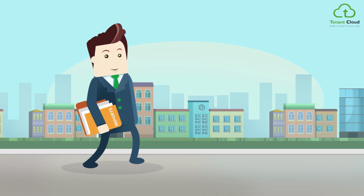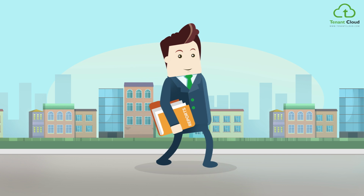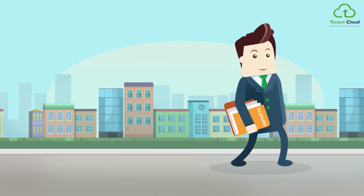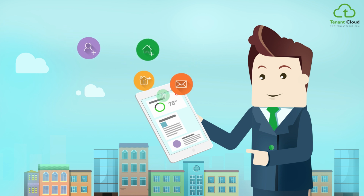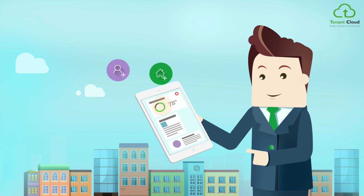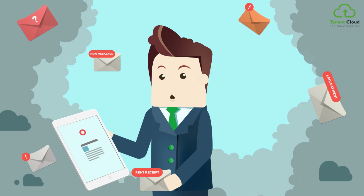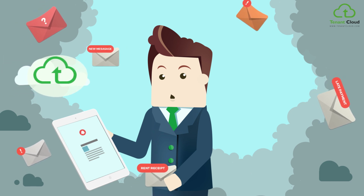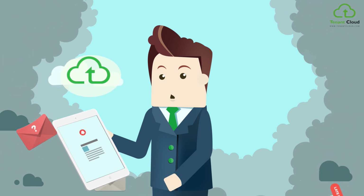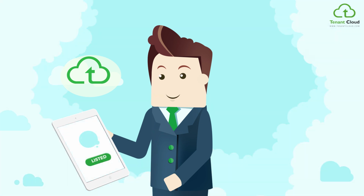Let's face it, life is too busy and you don't have a ton of money to spend on software that isn't even designed to meet your specific needs. That's why TenantCloud makes landlording easier by giving you free rental tools that work for you so you don't have to. This means no more logging payments, no more tracking messages from tenants, and you don't have to send out late payment notifications or rent receipts because TenantCloud does it for you.